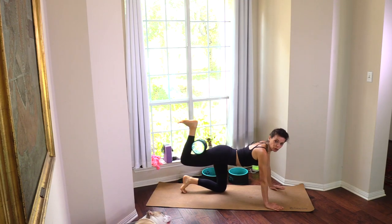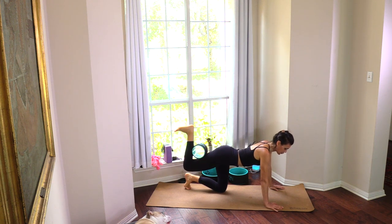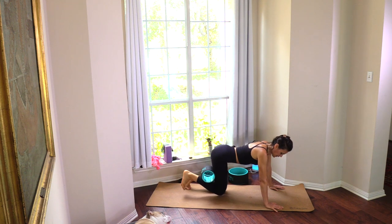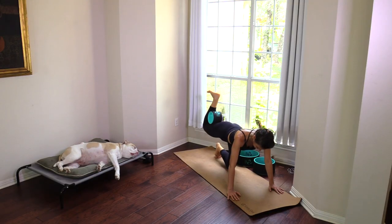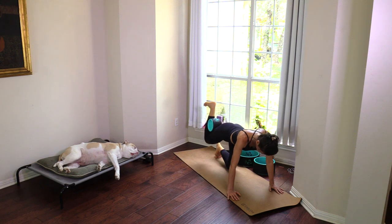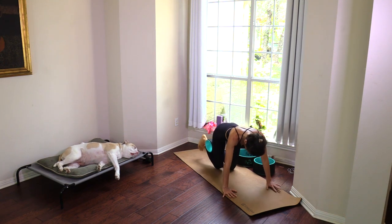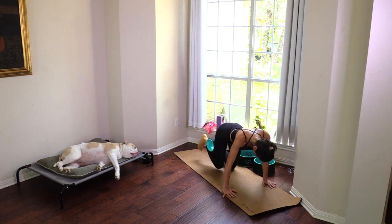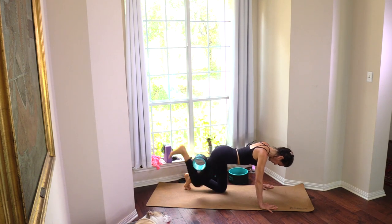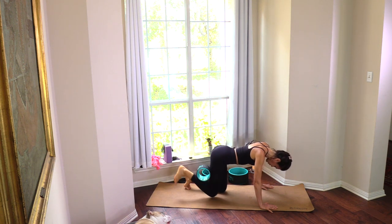And you're going to come into heel lifts onto all fours. Reach and squeeze. Reach with the heel, squeeze. One, two, three, four, five, six, seven, eight, nine, 10, opposite side.